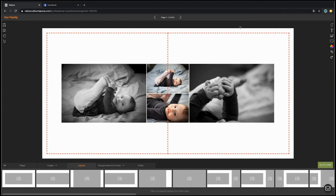If we go to the other side here, we can add pages, we can add text, we can add more images, we can redesign the book if we completely don't like it. We can pick our backgrounds and border colors based on the wheel palette if we want to color match to our photos, but there's a couple other quicker ways to do that as well that I'll show you. Then we also have the undo and redo.